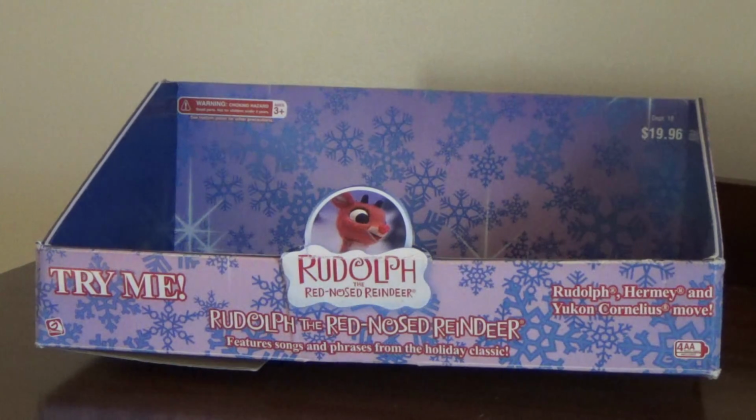It says Rudolph the Red-Nosed Reindeer features songs and phrases from the holiday classic. Rudolph, Hermey, and Cornelius move. It's basically the same thing as the other box, just in different detail. These sold for $19.96 at Walmart, so around 20 bucks total. Not that bad.